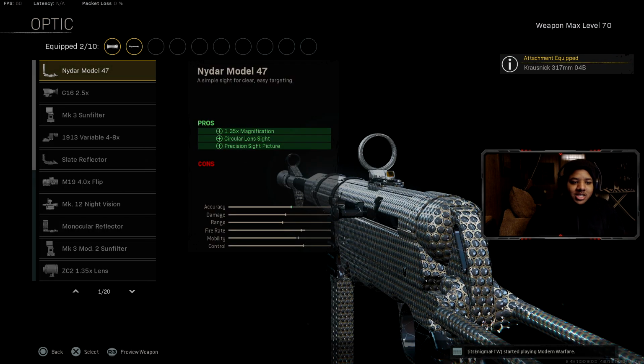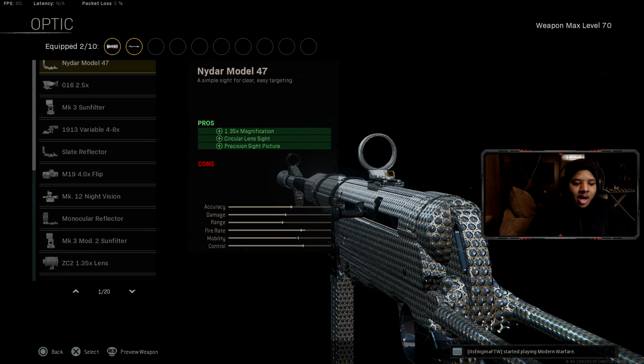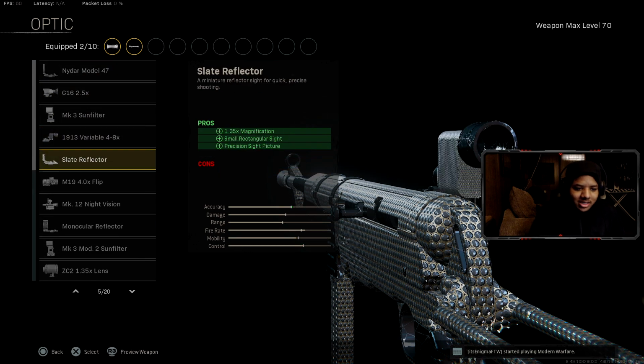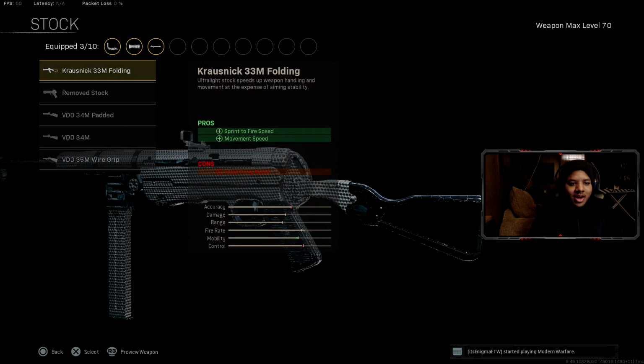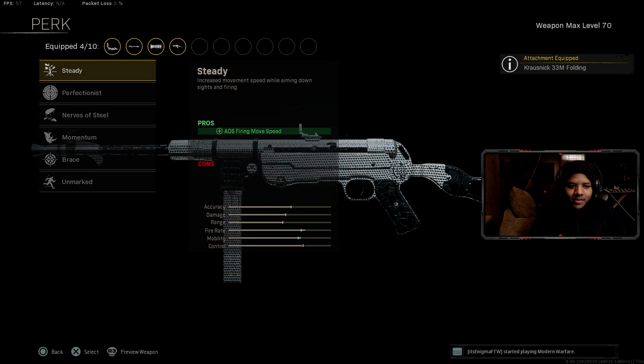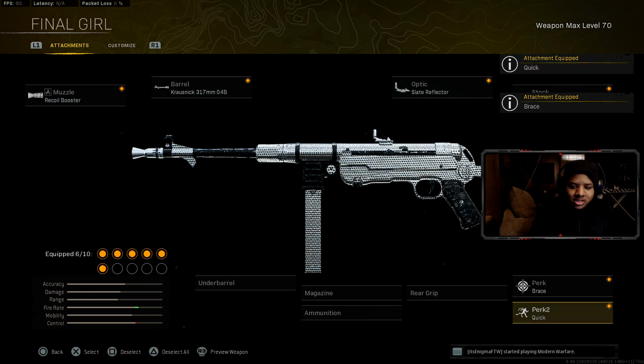For the optic, this is really just up to you guys. If you just want to rock a clean little iron sight on it, but I would still rock the slight reflector. For the stock, I'm rocking, of course, a folding stock. For perk one, I'm rocking, of course, Break. For perk 2, I'm rocking, of course, Quick.